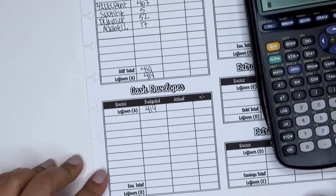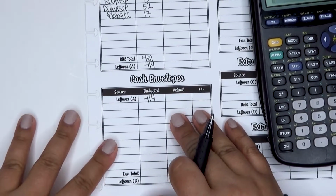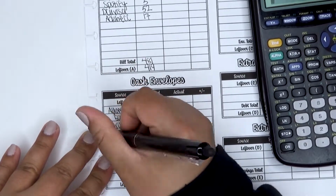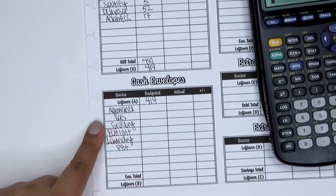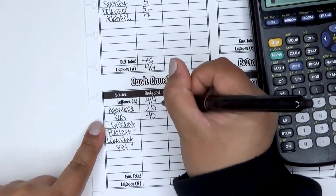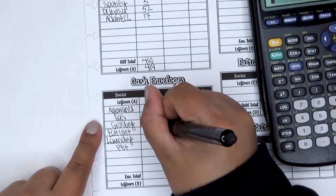So then I'm going to come down here to cash envelopes. So we have 419 to work with. And I usually like to take the amounts that I budget for monthly and split them in half or about 2/3, depending. So I'll write down all my categories. So these are all my variable spending categories. And for allowance for the month, we budgeted 40. So here I'll do 20. Gas for the month, we budgeted 60. So here I'm gonna do 40 because I'm gonna need that to go to Maine soon. And then for grocery, we budgeted 220. So I'm gonna do 120 for this period.